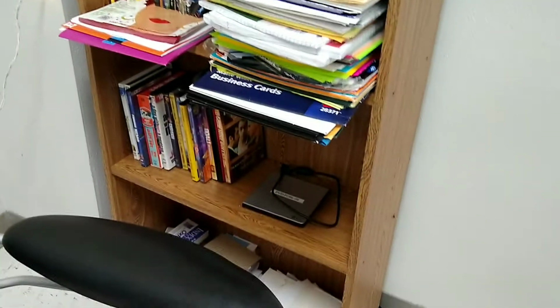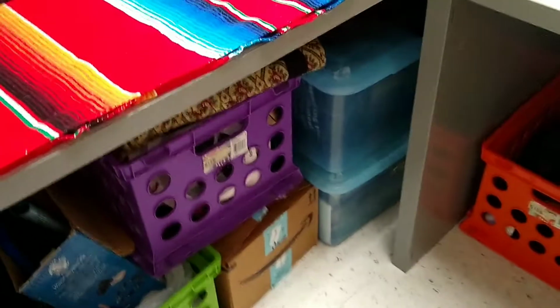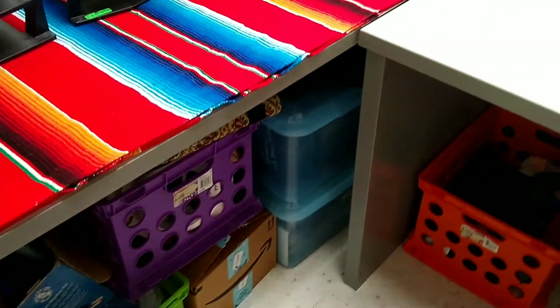Just my shelf with the bottom being scratch paper. Then underneath, I have my props that I use when we're telling stories, because apparently I can't keep those out and accessible because they go missing.